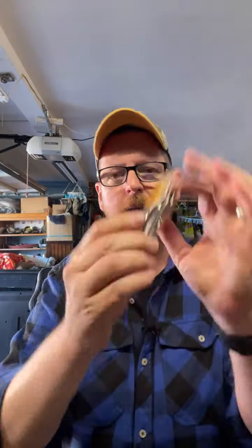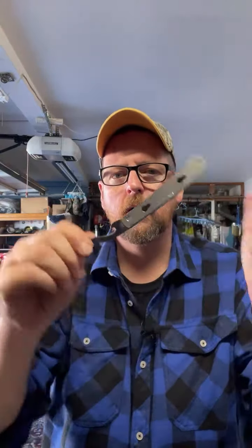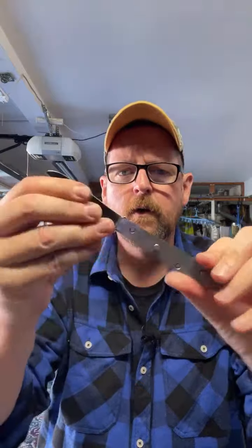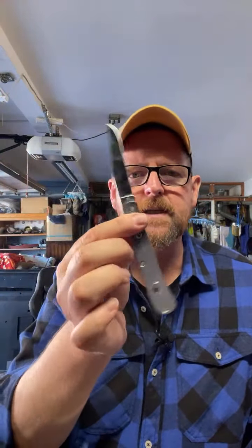Just is. But at any rate, this is a set of folding silverware, and I would forget my silverware every day. There is a spoon, there is a fork, and then a fairly decent little case knife. Now this is an older set, so the knife on it's pretty good. This is actually a nice little set of silverware.